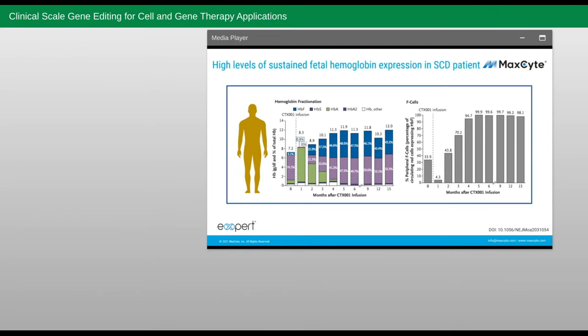For the sickle cell disease patient, the fetal hemoglobin fractionation increased from 9.1% at baseline to 43% at month 15. The percentages of red blood cells expressing fetal hemoglobin increased from 33.9% at baseline to 99.9% at 5 months and was maintained through month 15.